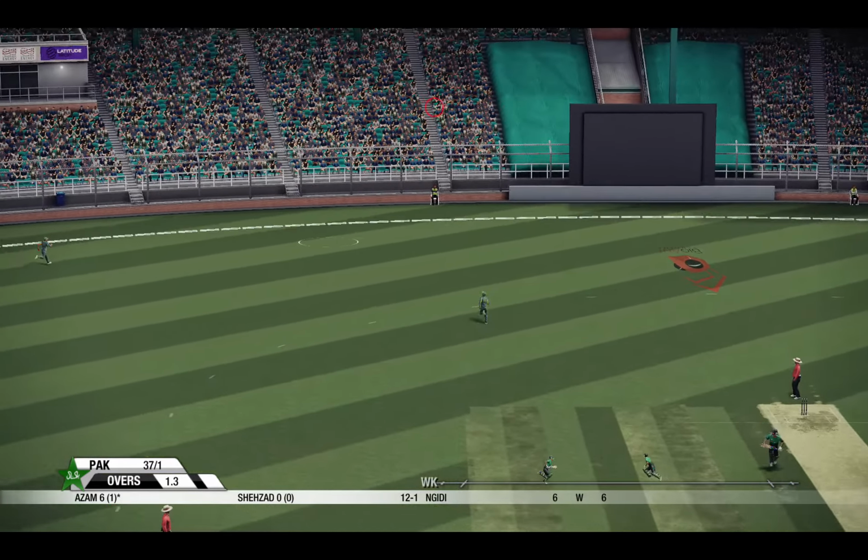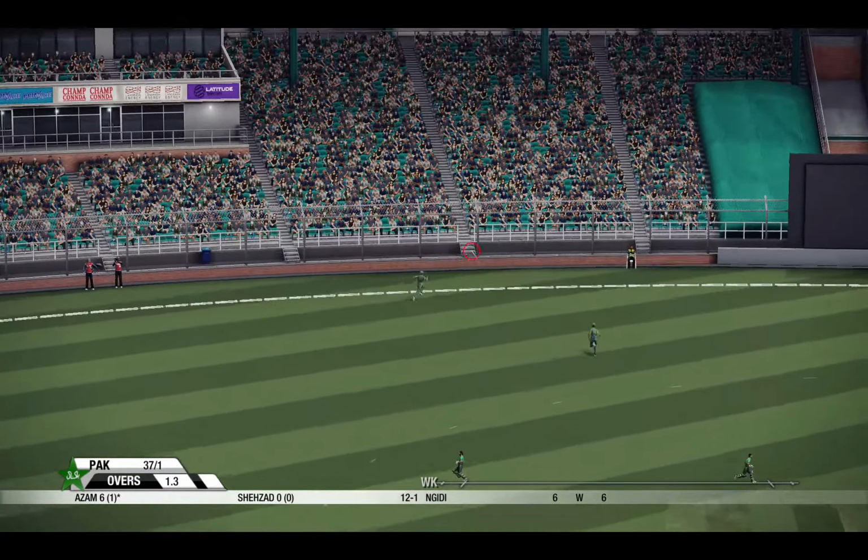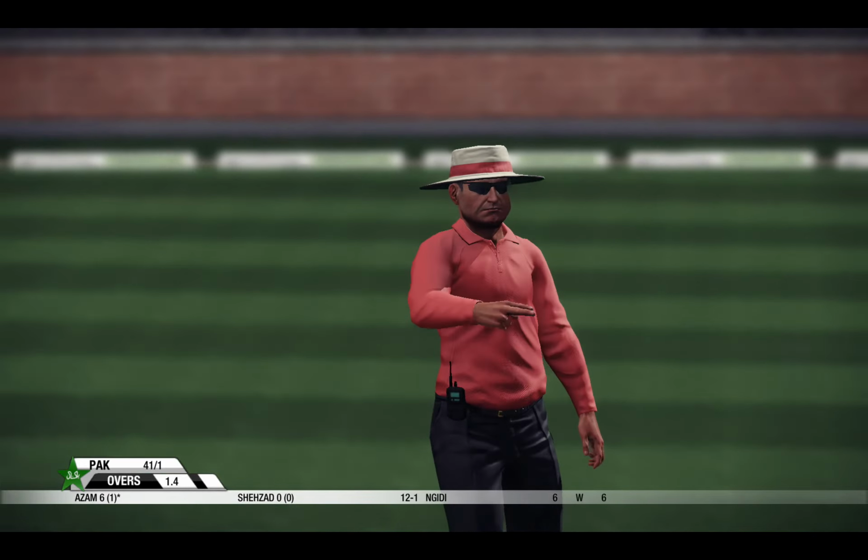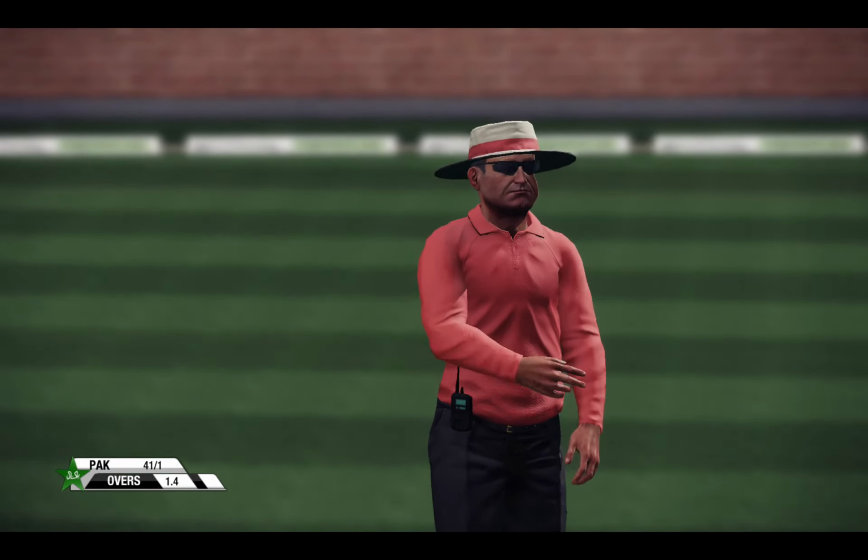Oh, he's got air on this. One bounce and it finds the rope. This batsman is toying with the bowlers. Super shot.